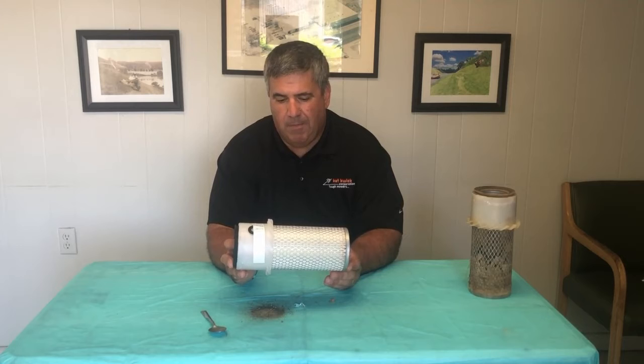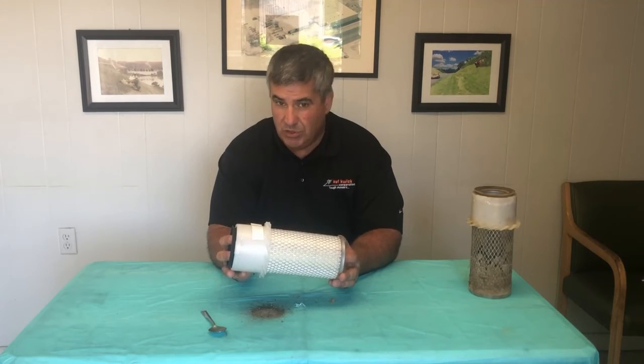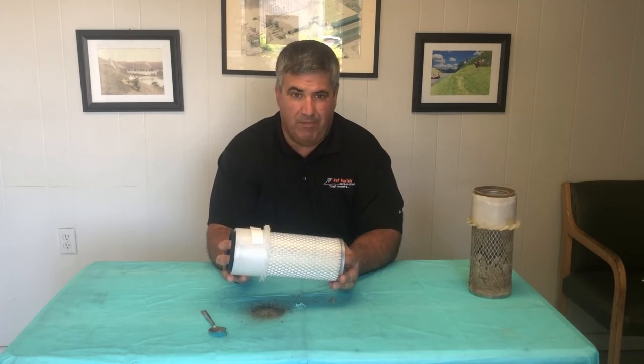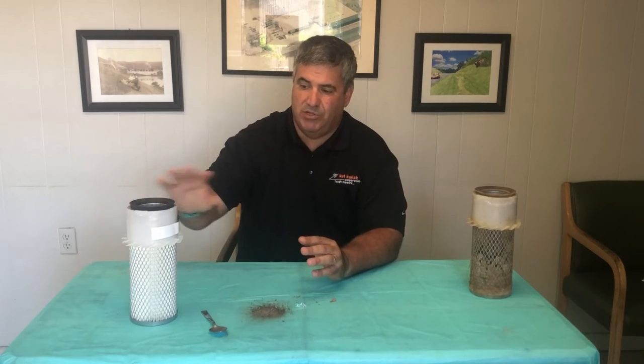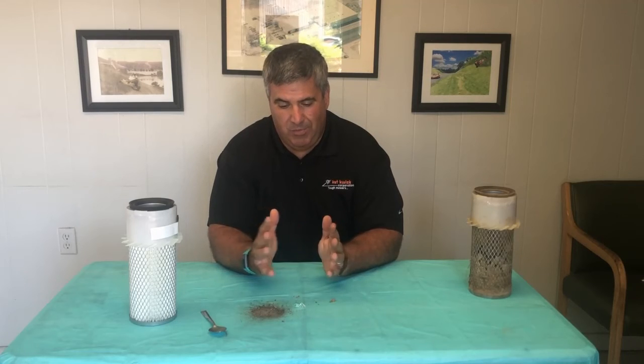But one common practice that really does a lot of damage to air filters is using compressed air to blow them out. Basically, a paper element like this one does its job by having a bunch of fibers and whiskers that trap the dirt. When you blast them with compressed air, you mat all those fingers down, and they don't do nearly as good a job. They don't let as much air through, and they also don't trap as much dirt. So we don't want to do that if we can avoid it.